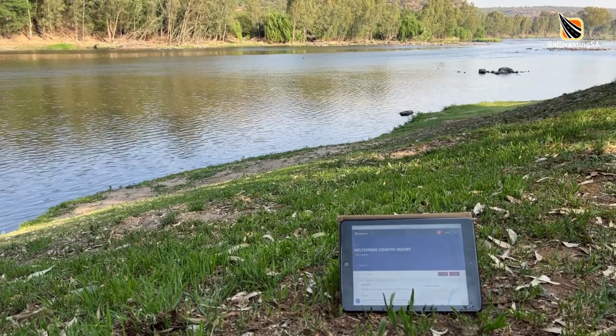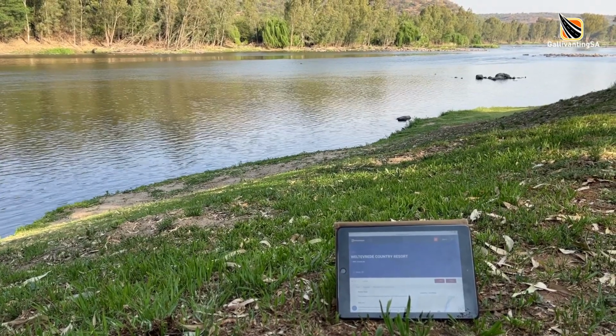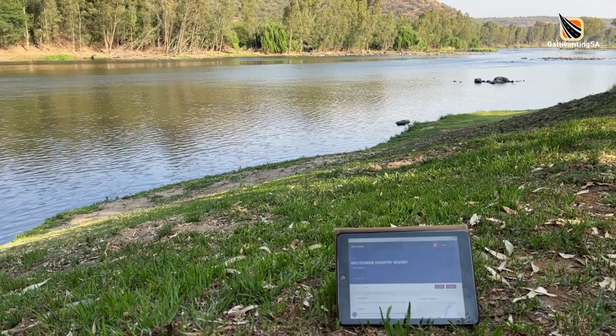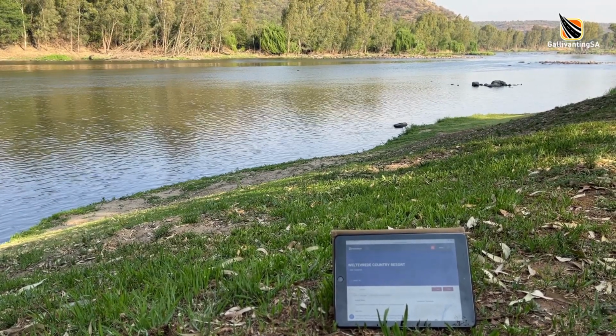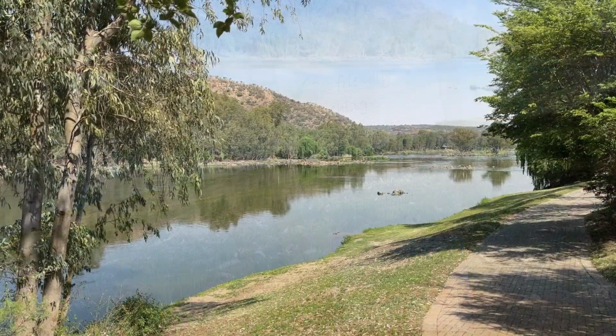Now, on the technology front, we were able to do all the usual of accessing the bank, sending and receiving of emails, and we could stream on both MTN and Vodacom, although Vodacom did seem to have the more stable connection.